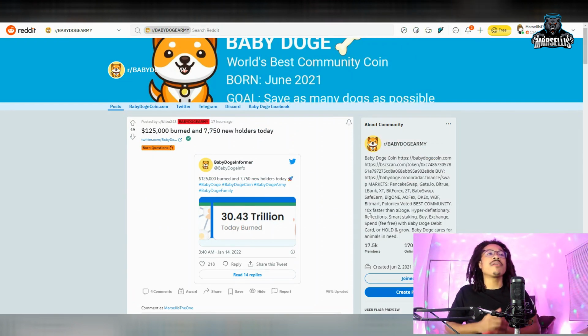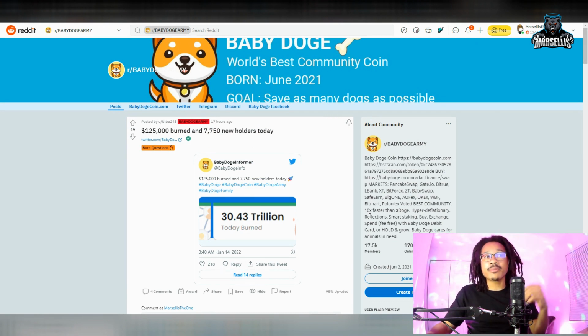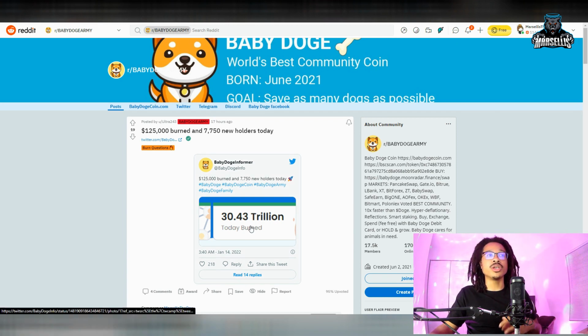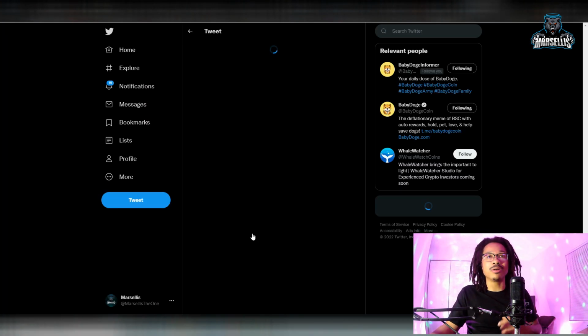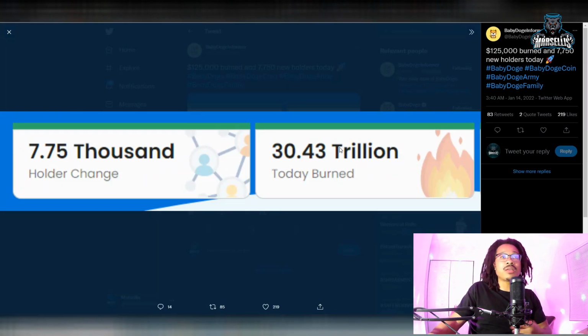But anyways, we have $125,000 in Baby Dogecoin burned today. That's 7,750 new holders. So pretty big stuff right there. 30.43 trillion Baby Doge has been burned in one day. Literally, that's huge. The fact that we can burn that much inside of a day is just crazy.